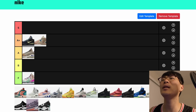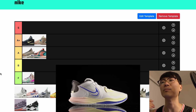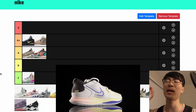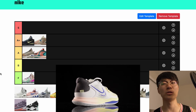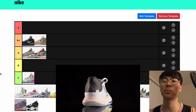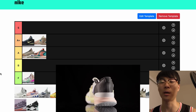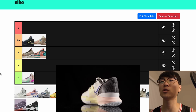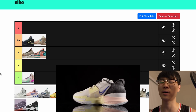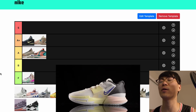Next we got the Kyrie Low 5, and I'll put that in A. So one kind of big reason that I'm putting it in the A tier instead of the A+ is because of my arch. You know, my arch did hurt a good amount when I was playing it. Torsion support is not the best, so watch out if you have arch problems. The traction is top tier definitely. Materials are super thin, but it is pretty well padded. Not as well padded as the Kyrie's. I would say it's around the same as like the KD15, so you still have pretty good padding. So the Kyrie Low 5, A tier.